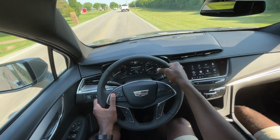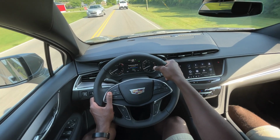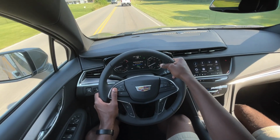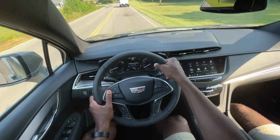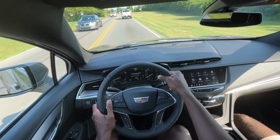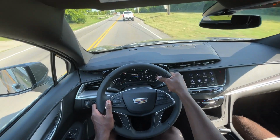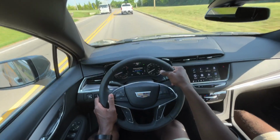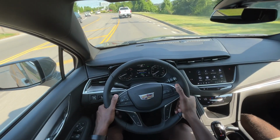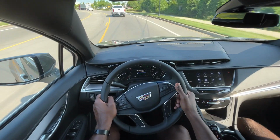And the 9-speed automatic is just a really, really good transmission. Very responsive. And then when you need to be in the highest gear, it gets you very good fuel economy. But as we come to an end of the test drive, I'm just going to give my final thoughts on the XT5 and just go over how much this one stickers for.